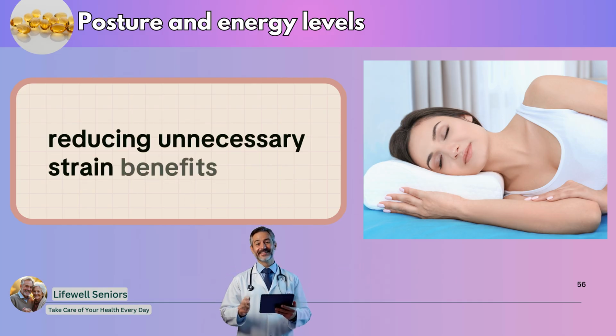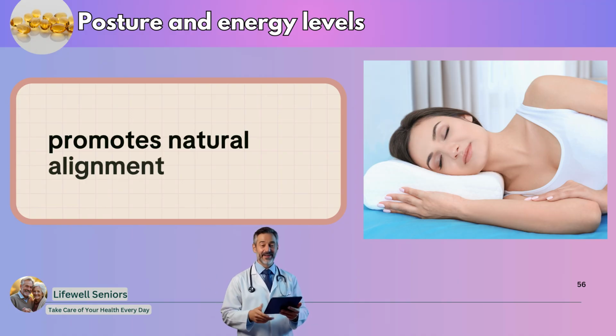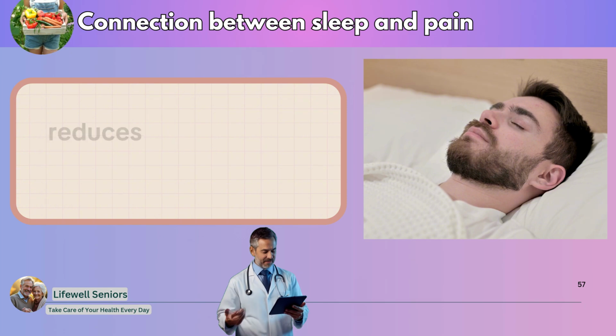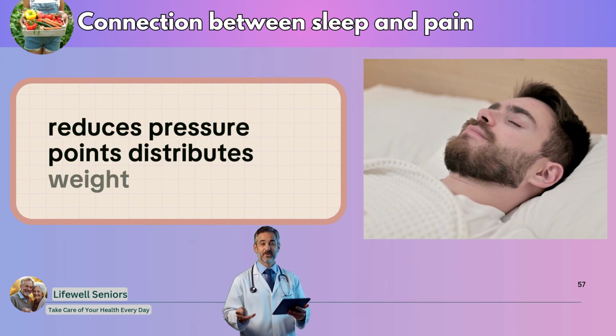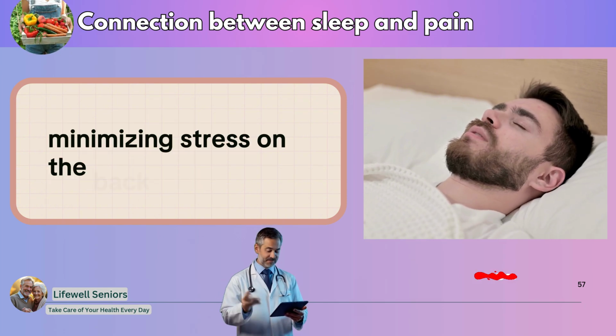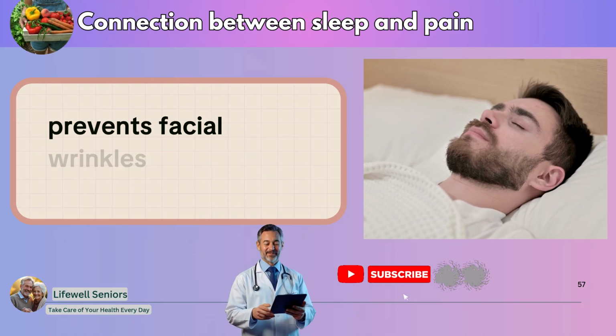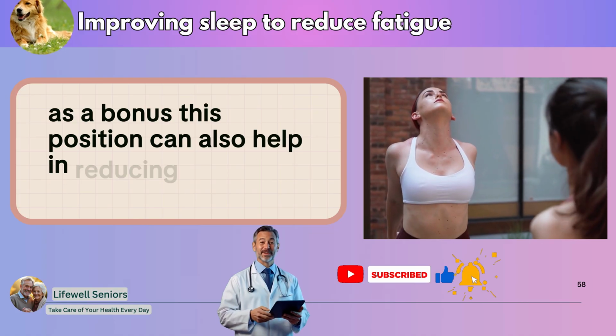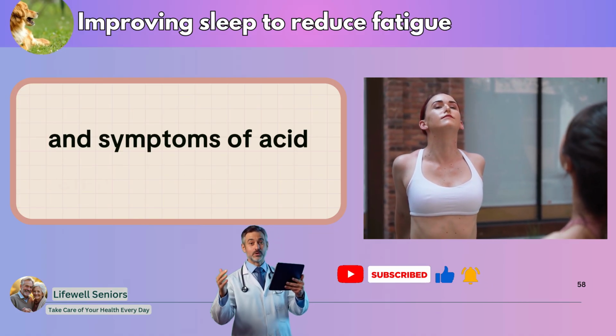Benefits. Promotes natural alignment, keeps the spine in a straight line, preventing unnatural curves. Reduces pressure points, distributes weight evenly, minimizing stress on the back and neck. Prevents facial wrinkles and acid reflux. As a bonus, this position can also help in reducing facial wrinkles and symptoms of acid reflux.